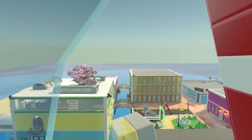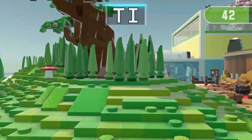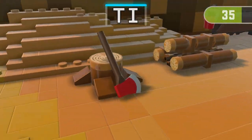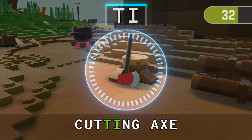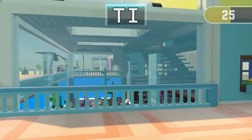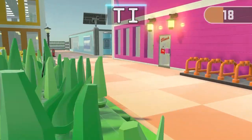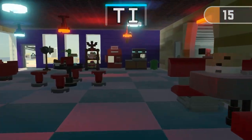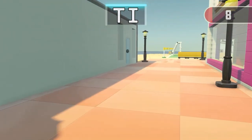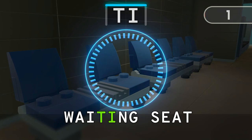Get ready. 3, 2, 1. Find three things containing T-I. Time's up!